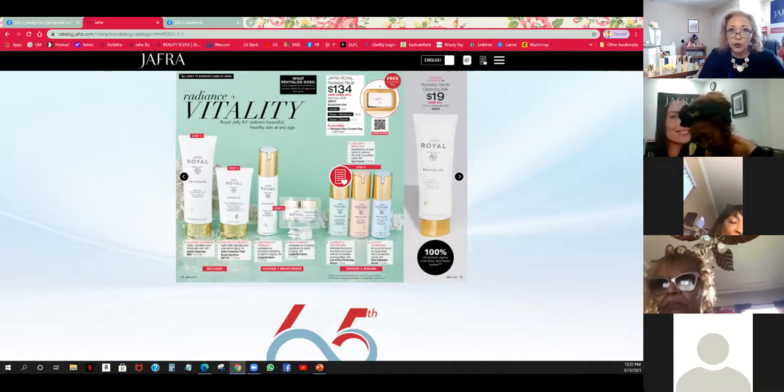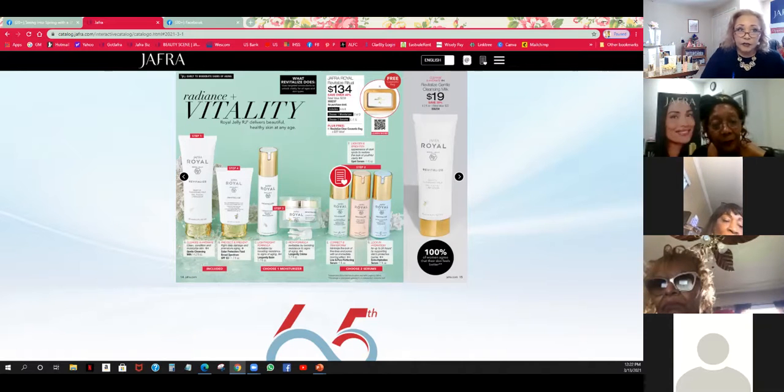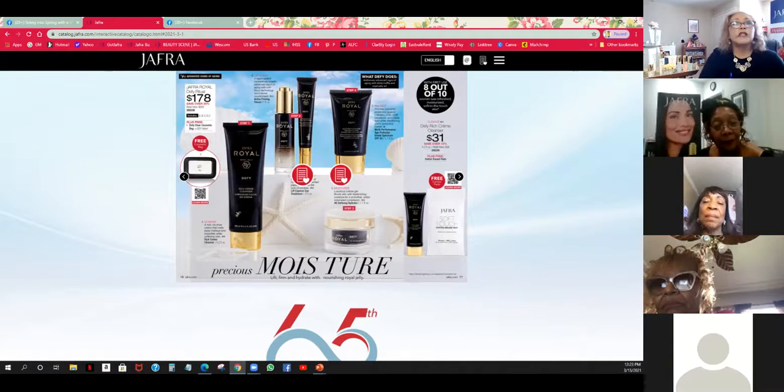And again, this is a very quick look. And then the Revitalize that we talked about earlier on special, $134, 40% savings, beautiful gold bag. And you can get an extra cleanser for $19. What's nice about having two cleansers, you can keep one in your shower or your tub, and you can keep one on your sink where you wash your face. Travel. I love it when they do that.